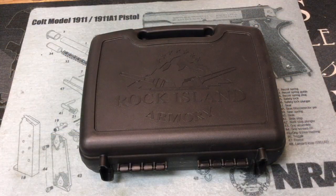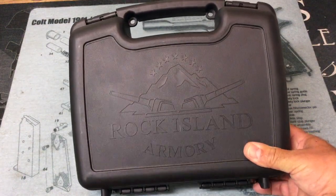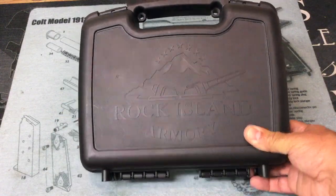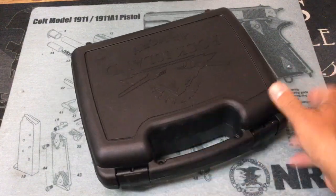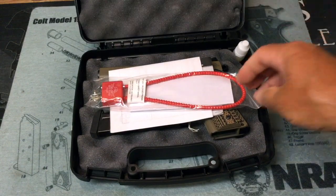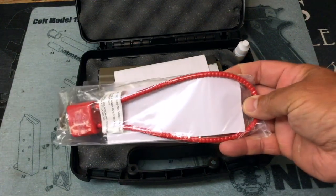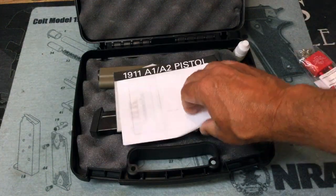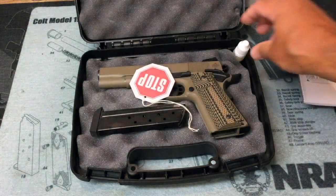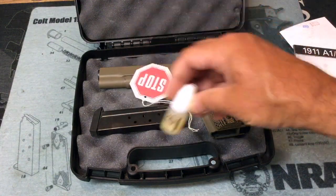When you purchase the FS Ultra pistol, it comes in Rock Island's plastic hard case. By the way, I kind of like Rock Island's logo. I think that's kind of cool with the two artillery pieces there. The pistol comes with the usual paraphernalia, beginning with a firearms lock, which in my case will never come out of that plastic bag. It comes with a manual and a small complimentary bottle of Rock Island Armory firearms lube.